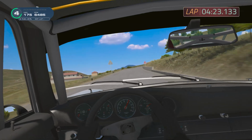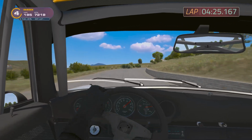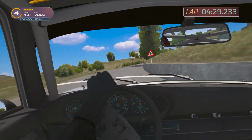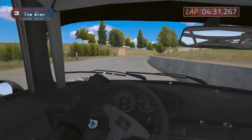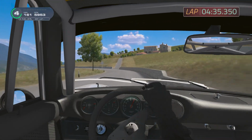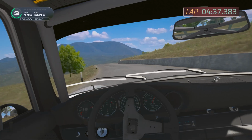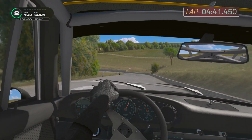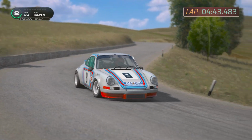Very, very fast. Climbing up through 4th. This corner here, very tricky. Early turn in, avoid the wall on the right hand side, and then get the car turned in here. Don't lose the back end, and accelerate out. Very, very fun. And then suddenly you've got a really tight right-hand corner, as you can see. Nearly lost the back end there.